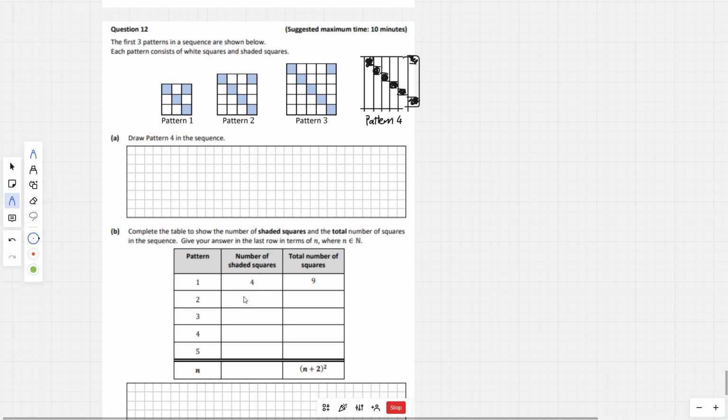So here, the number of shaded squares in pattern 2 will be 5. The total number of squares will be 16. In 3, the shaded squares will be 6. Total number of squares will be 25. And then this will just be 7, so this must be 8. This is 5 squared. So this will have to be 6 squared. So this will have to be 7 squared, so 49.